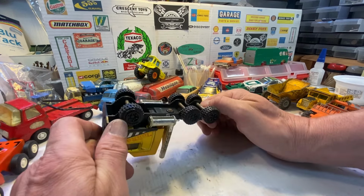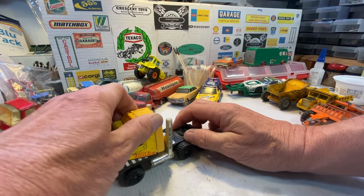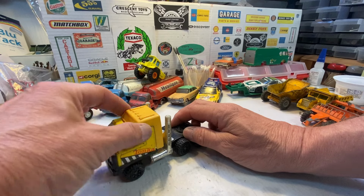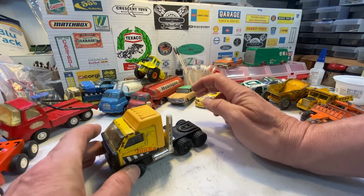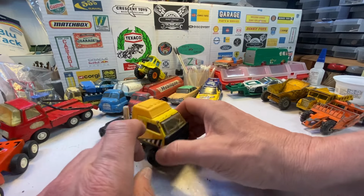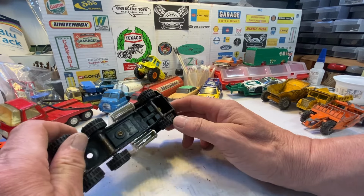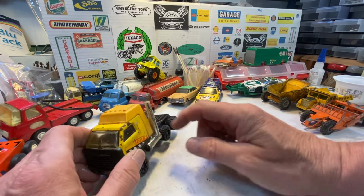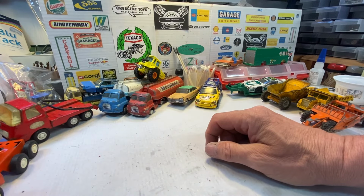And this is one of those that's plastic. That hard bit of the cab there, that's metal. But the rest of it, the base, these, that, the grille, are all plastic. So I know it's just supposed to be die cast, but we've got a bit there.